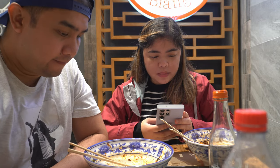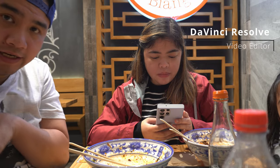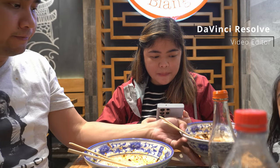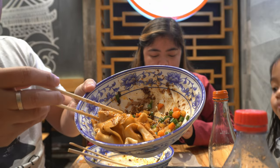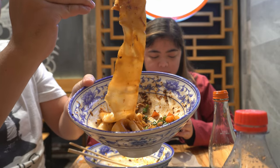Okay. We just finished dinner. Mommy's pork stew. Mia did not eat. Mia did not eat thick noodles.